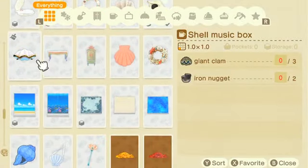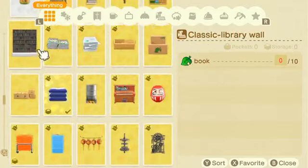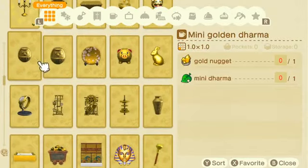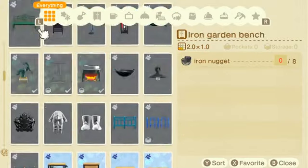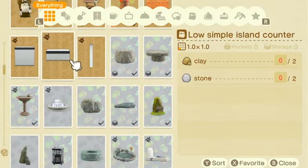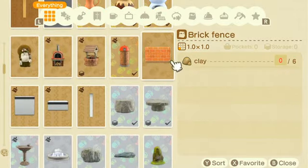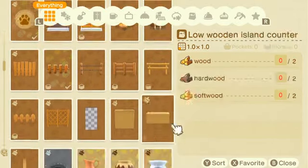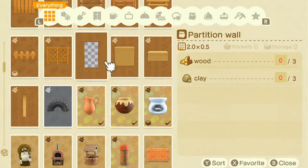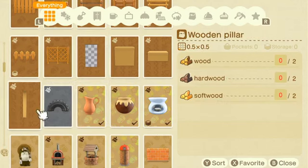I do have that shell music box. Giant clams and iron nuggets. We need to make one of those. Looking for the partition wall. Sorry guys, if I don't take a break from dream adjusting, I'm gonna fall asleep. I'm so tired. Tall simple island, low simple island. Low wooden island, tall wooden island. There's the partition. Wood and clay. Wood, hardwood, and softwood.